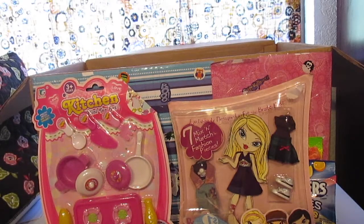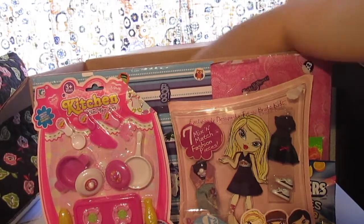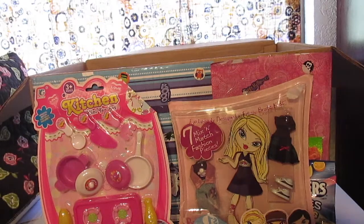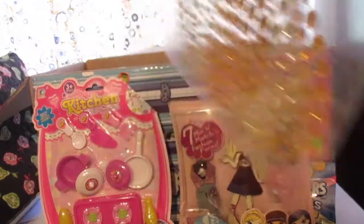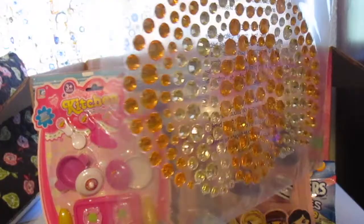Oh my gosh, I'm a little hungry. I'm gonna have one of these Milky Ways. Oh wow, I remember when you got this. This is a cool little rhinestone jack-o'-lantern pumpkin. Very, very neat. I believe it goes on the window.